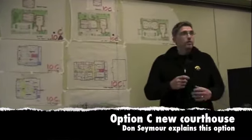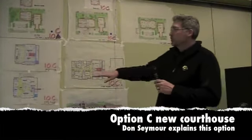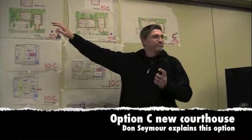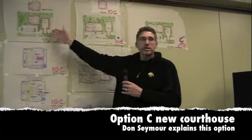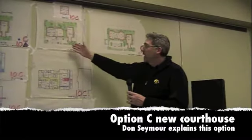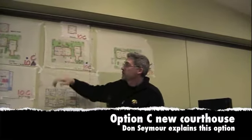Well, for Concept C, we had a couple of opportunities to explore. The basic difference between the two is that this is a 2-story scheme, and this is a 1-story scheme, where they have basements underneath. So you'll see the basement layout is under this portion here.